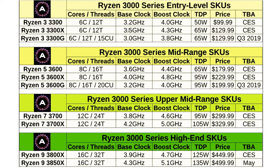If you look at the base clock, I don't know if this is going to be for real or not, but it's going to be a 3.2 gigahertz base clock with a boost clock of 4.0 gigahertz with a TDP of 50 watts. Now, for the second gen Ryzen as of right now, you would not be able to get this at a 50 watt TDP. This would be around 65, maybe 70 watts. But a 50 watt TDP for 6 cores, 12 threads, that's extraordinary.